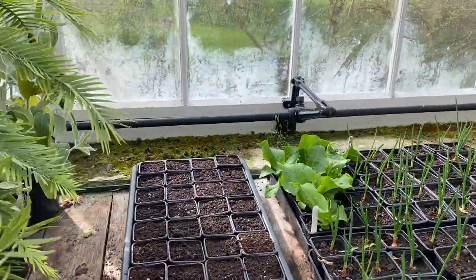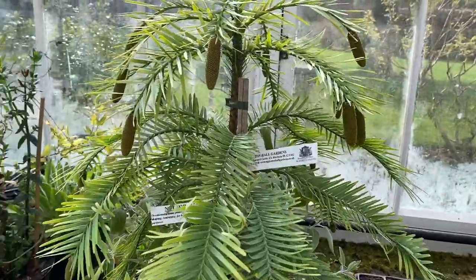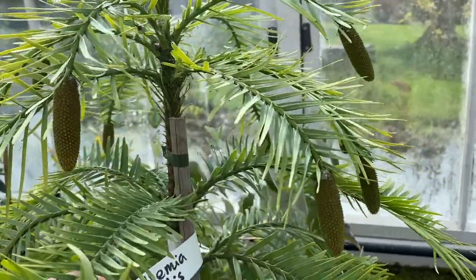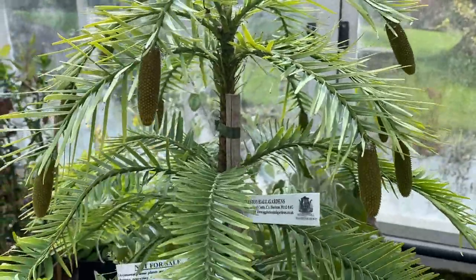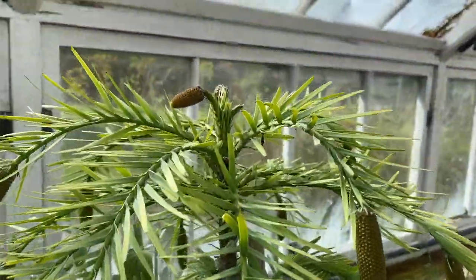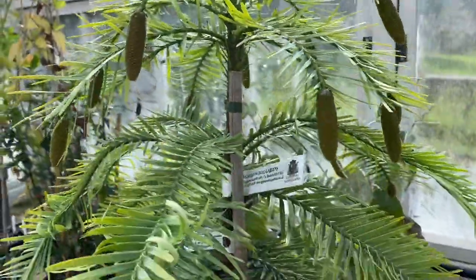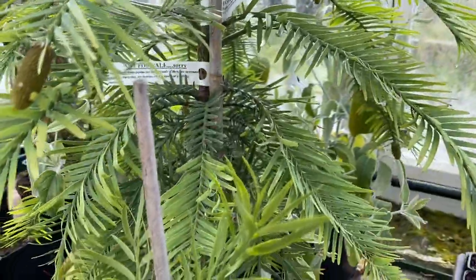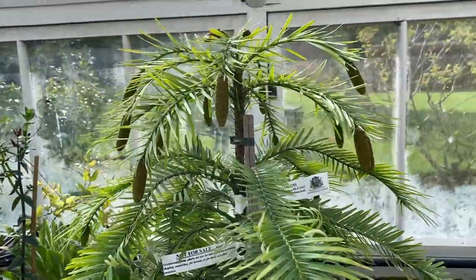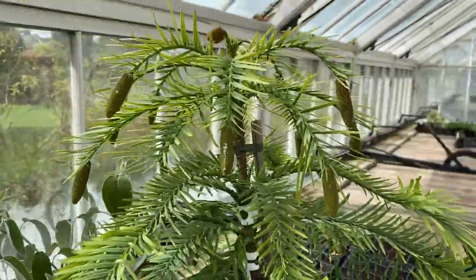Now, here's a funny little thing I just noticed. It's actually Thomas's. It's the Wollemi pine, Wollemia nobilis. It's got these funny little cone things on it. I hadn't really noticed them, and I've been walking past it twice a day. I think it's a relatively new thing. Been out a few years now. In posh gardens and people have been planting it.